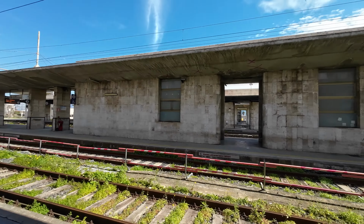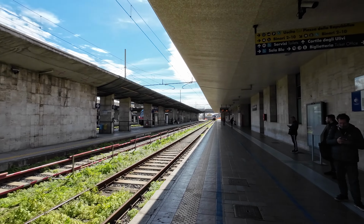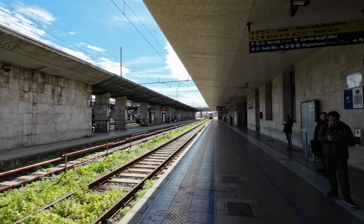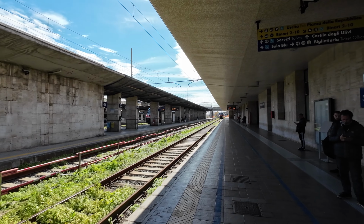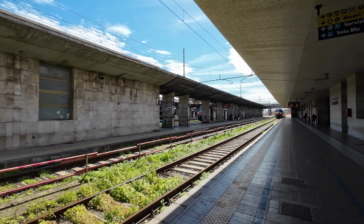So this is the central station of Messina. Looks very old, the trains are very modern. You saw Taormina with the catamaran. I will go there too.